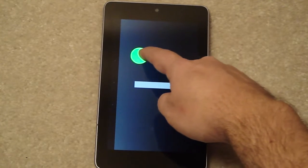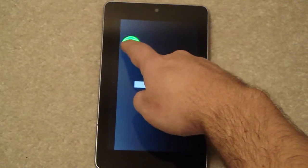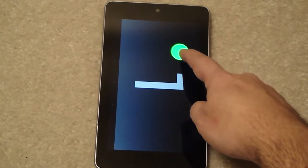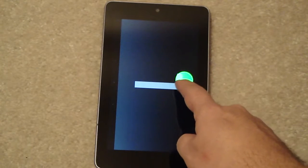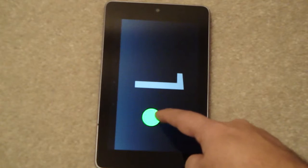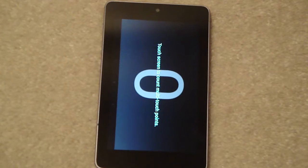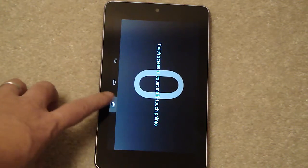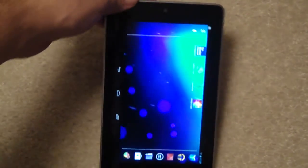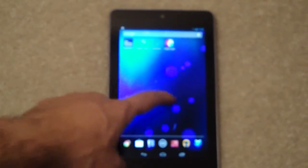I'm not lifting my finger from the screen at all, and it's pretty consistently having a problem right there in the middle of the screen. So I definitely think that this is a hardware bug of some sort. I haven't seen anybody else talk about this, so I'm going to call Asus about this. So I'm going to go back to home, reorient, and go into Twitter.